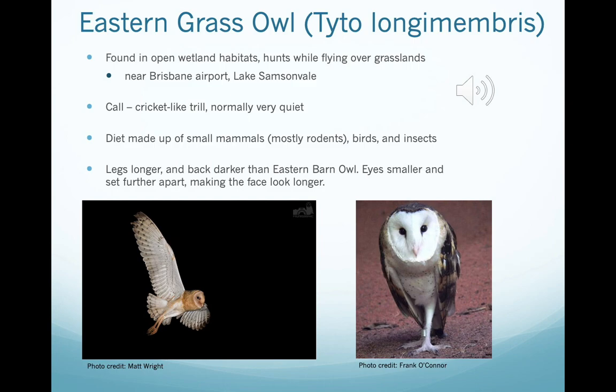So our fourth and final Tyto owl is the eastern grass owl. I can't imagine many people will be running into this species while doing surveys for the project, as they're found in habitat which is pretty much completely unsuitable for powerful owls. So they're found in open wetland habitats and grasslands. You can also find them in areas with a lot of sugarcane crop.